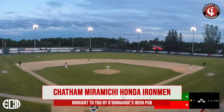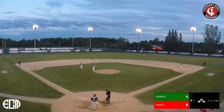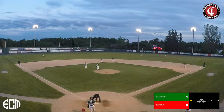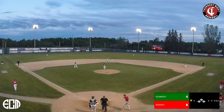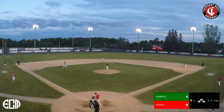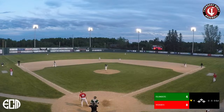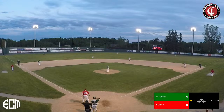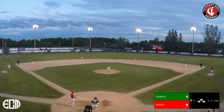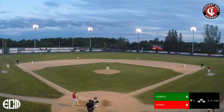So we go to the bottom of the 4th inning here. As Ethan Smith comes back out here, he was able to come in and get the last couple Ironmen batters in relief of starter Tyler Taylor. So Taylor's complete line. He gives up 8 runs on 8 hits. All runs were earned. Has 1 strikeout, couple of hit batters, and a walk. So Smith now will start his first full inning of work here.